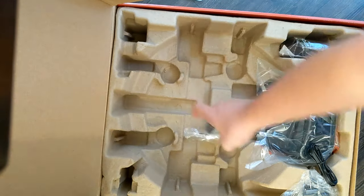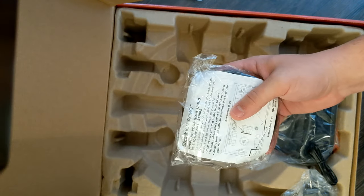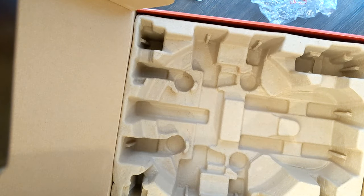This is, that's one of the brushes. All the other brushes. That's the tape. And then lastly, the charging dock and cable. And that is it. So this doesn't have a whole bunch of extra parts or anything. Comes with the two brushes you need, charging dock, etc. Let's show you some of this a little up close.